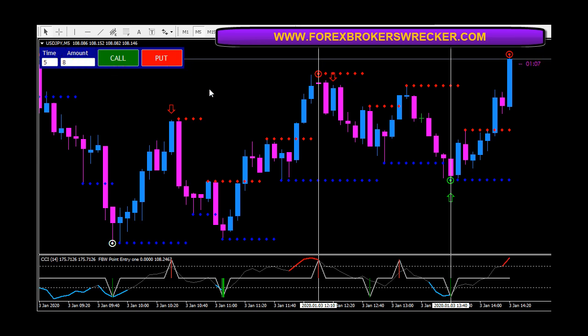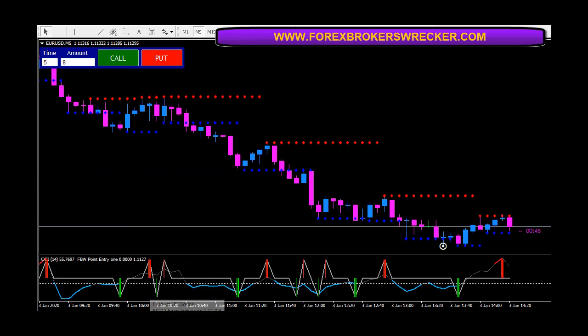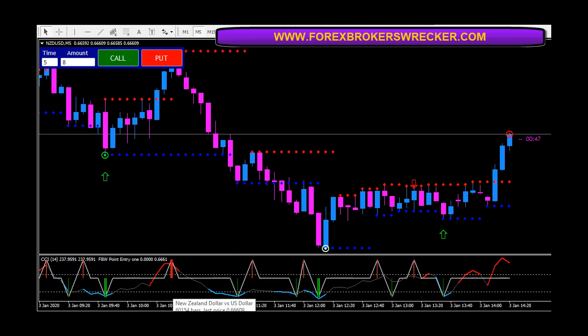It is a trade copier. When I click, instead of me navigating to binary.com, it works with my binary.com account. I don't need to navigate to binary.com. I will just click on put or buy. Automatically, the trade will be copied instantly.